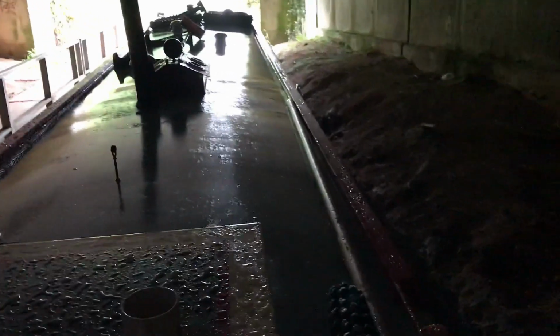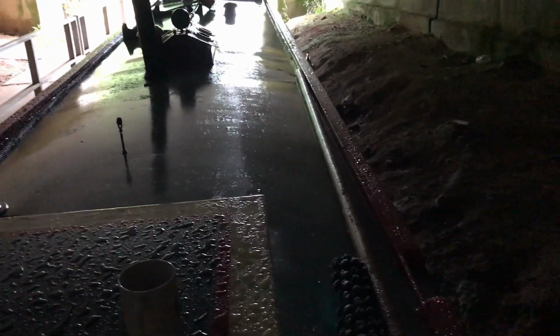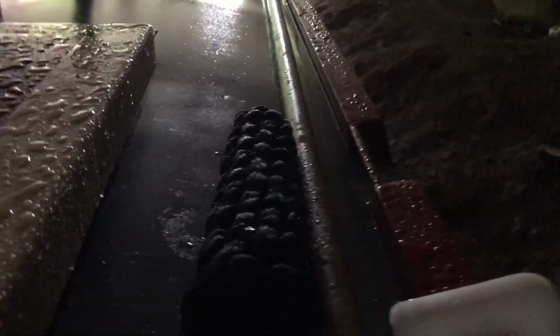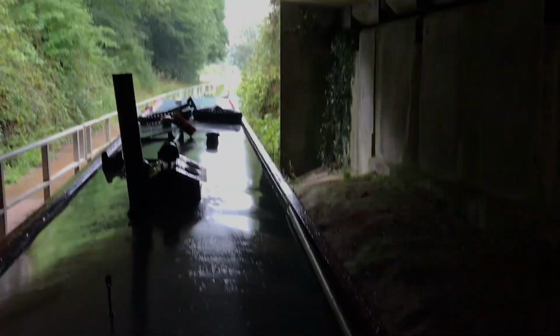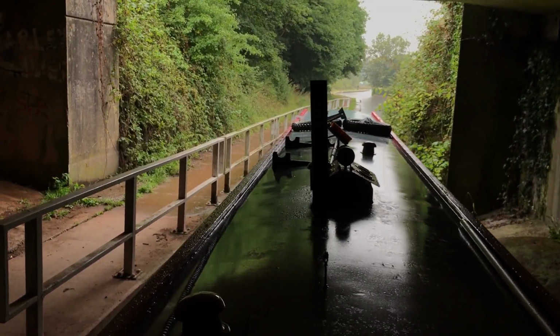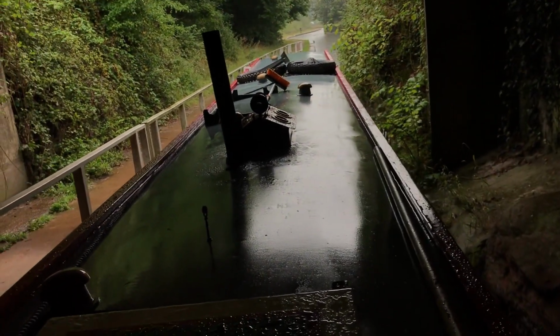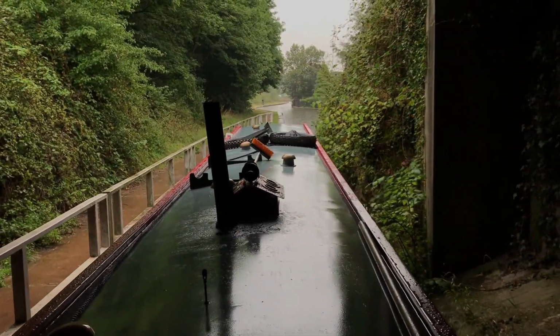Right, I'm back. That ping you heard was one of my fenders being pulled off. I got a bit close to the side, so the offending fender, you can just see is there. Hang on a second. Okay, so I pulled the fender off. But anyway, I reversed up, picked up the offending fender, and I'm back on the move.